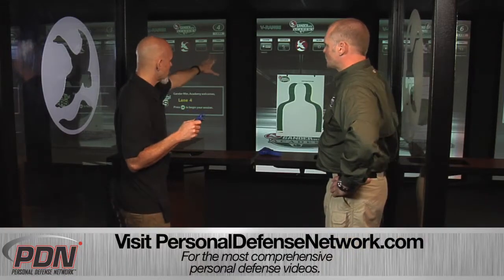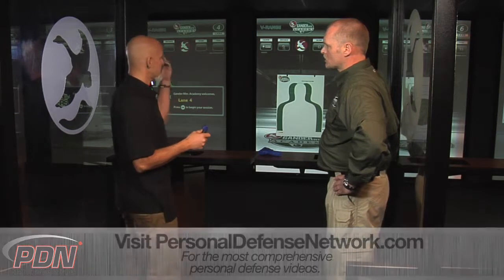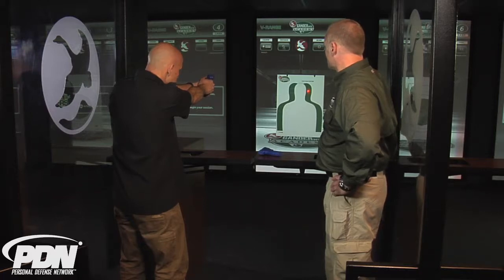But if we go to one of the darker targets in the back, if the target's dark and the sights are dark and the environment's dark, I may not be able to clearly see my sights. I can turn the laser on and know exactly where this gun is pointed using that tertiary aiming device.